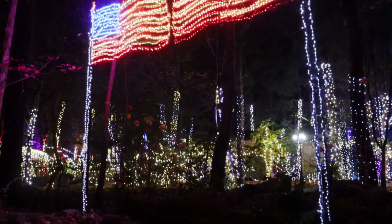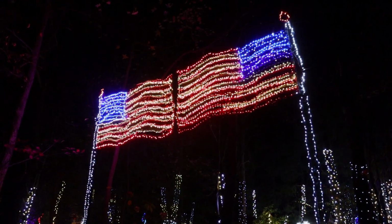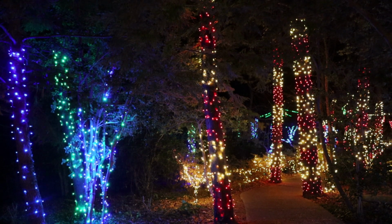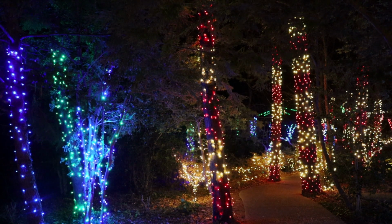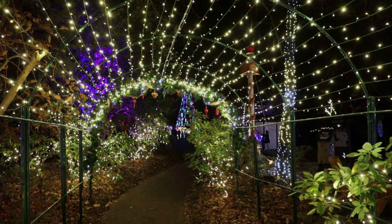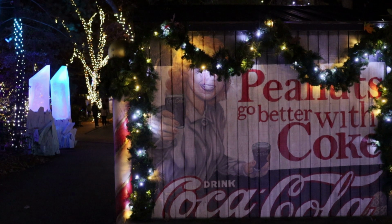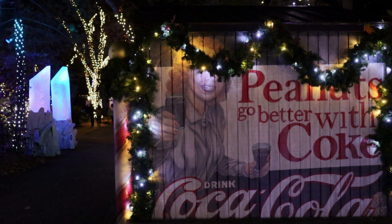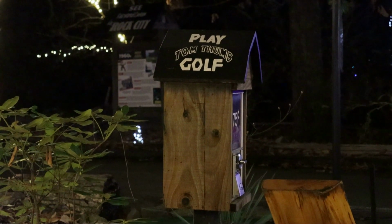I noticed a tin soldier creeping behind this door. There are some new tributes to Rock City history. For example, Garnet Carter arguably invented mini golf up here on Lookout Mountain by opening Tom Thumb Mini Golf in 1927.